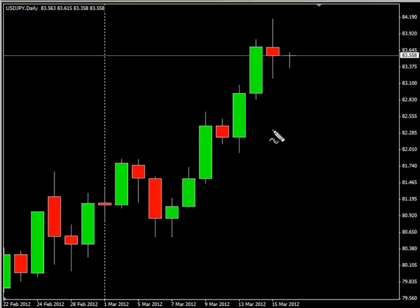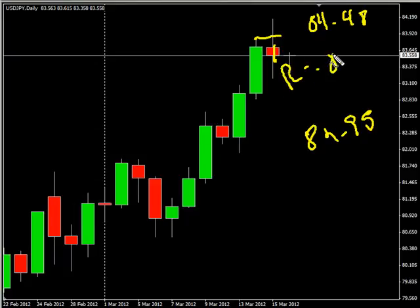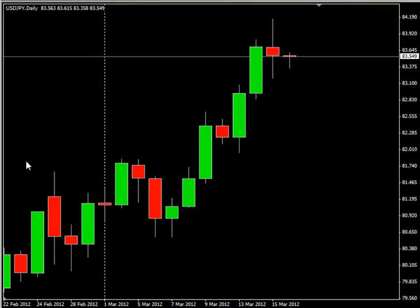We're looking at the US-Japanese yen pair. This pair closed down, did surge higher though, broke the previous session's high, closed lower. We are looking for it to potentially go as high as 84.48, possibly as low as 82.95. Look for some resistance around 84.16 and look for some support around 83.15.